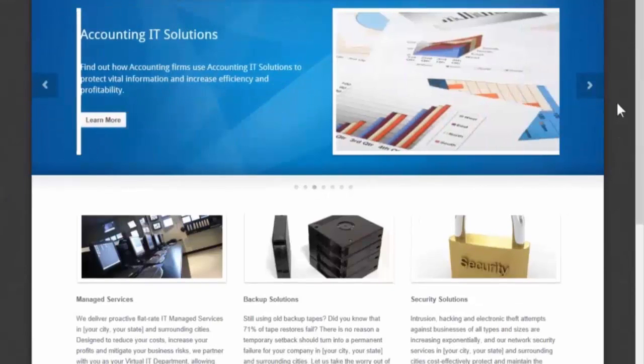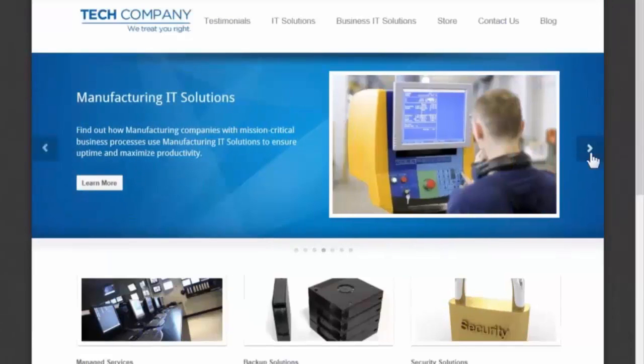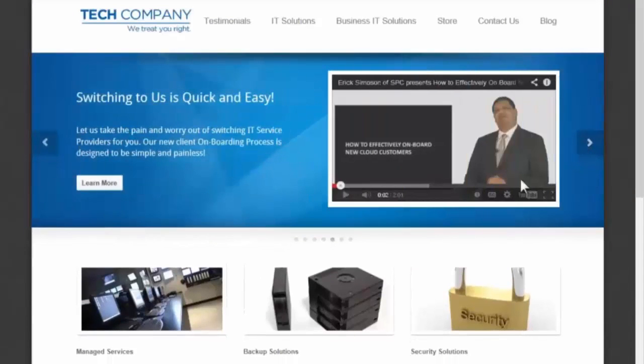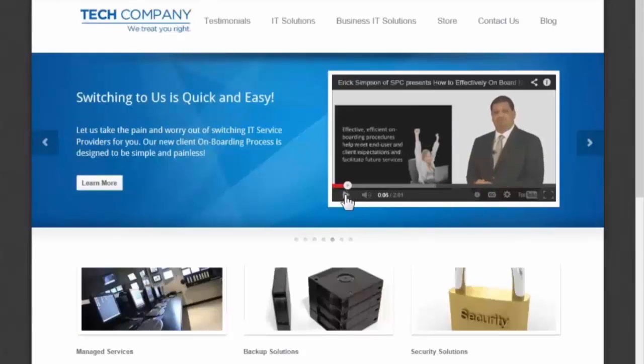You've probably been watching the sliders move across here. Every slider is linked to its respective page within the site. So if I click this picture or learn more, I'm going to get to the accounting IT solutions page, which is great. Now, one thing I want to show you here is you can even embed video in these slider posts, which is great. So I know we have a lot of partners that are moving toward video.